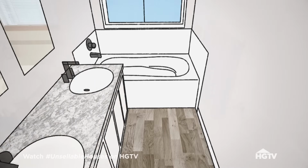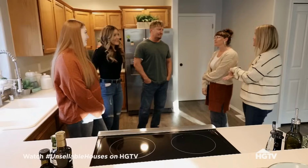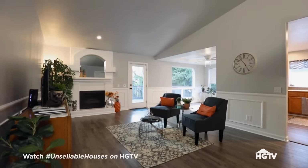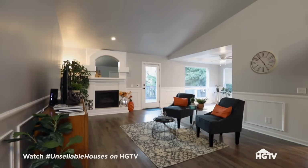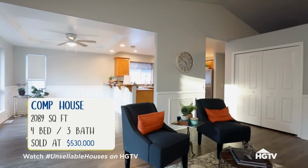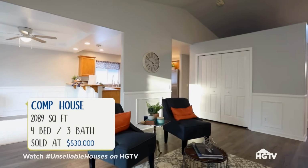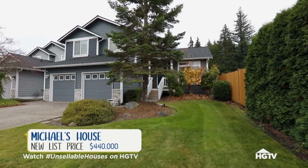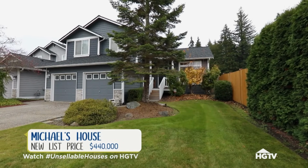So our goal was to bring you here to really show you with a minimal investment, you can maximize your sales price. This is a larger home. This house is just over 2,000 square foot. They were able to get just under $530 for the house, which is $250 per square foot. Wow. And really what we're gonna look at is that price per square foot. With yours being just under 1,800 square foot, would put us right at that $440 list price. Okay. Wow. That sounds great.